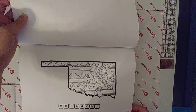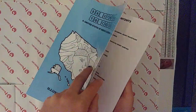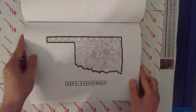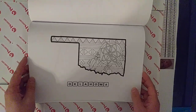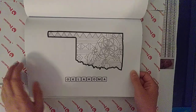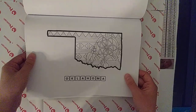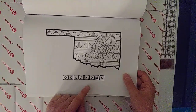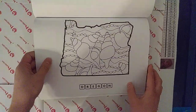This is Oklahoma, which is known as, one of their nicknames is Native America. Yeah, their nickname is Native America. And there are some other nicknames that are less, I don't know. You know what I mean. So yeah, I have a dream catcher because there's a lot of Cherokee tribes in Oklahoma. I think it's Cherokee. And then an Indian blanket pattern. So that's really fun.